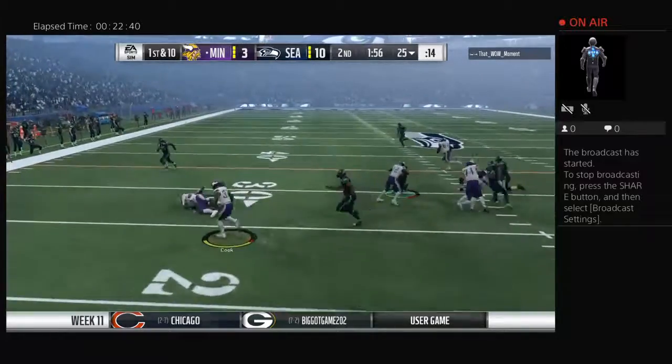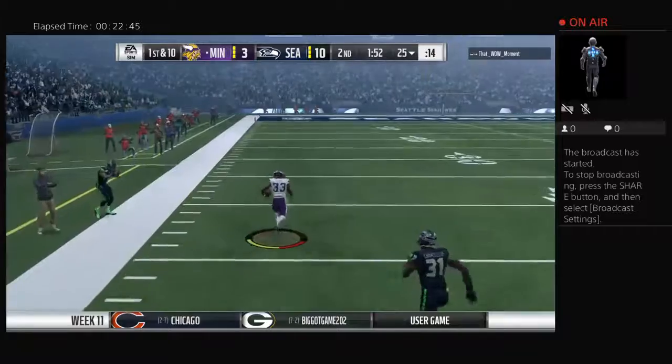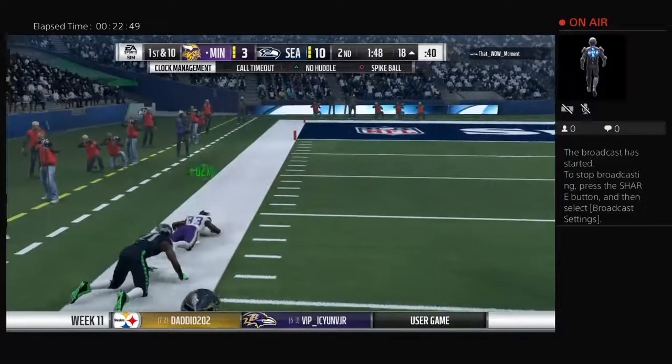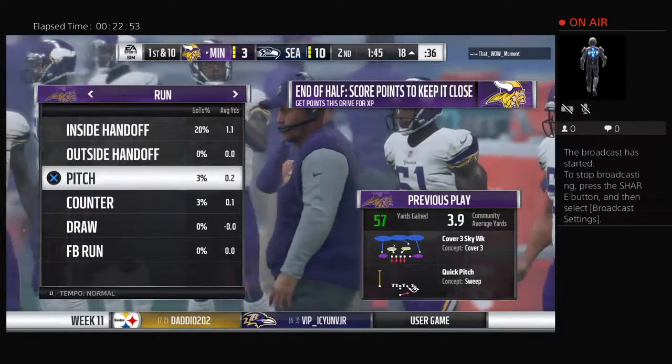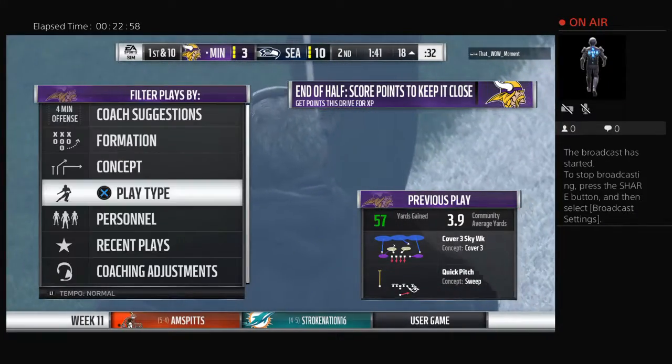Super toe. Here's Cook as they begin on the ground. He finds an opening past the 40. And finally, he's taken down at the 18. A big play there for Minnesota. 57 yards.